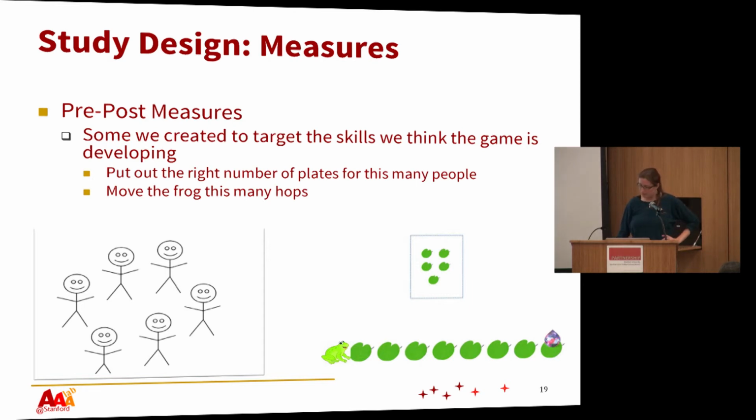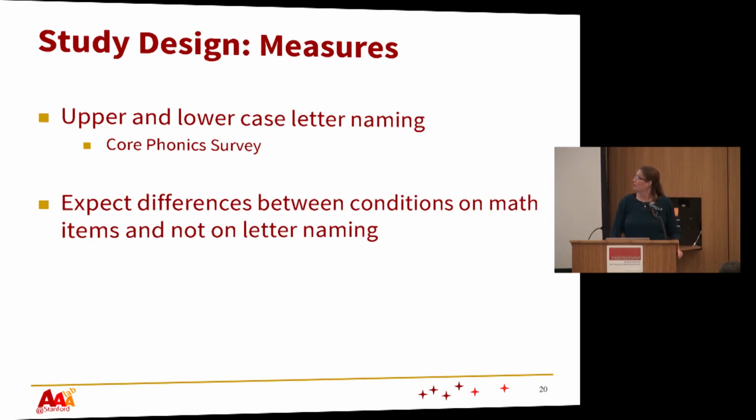Like in this game over here, the student has this assessment item, they have a little frog character and these lily pads, and they get a card like this, and their job is to make the frog hop that many lily pads, and then also to predict how many more lily pads a frog would have to go to reach the jewel. And then we also had a control measure, so we had students do upper and lowercase letter naming in the core phonics survey, and so we did not expect differences between the 2 conditions on this measure. We did expect it on the math measures.